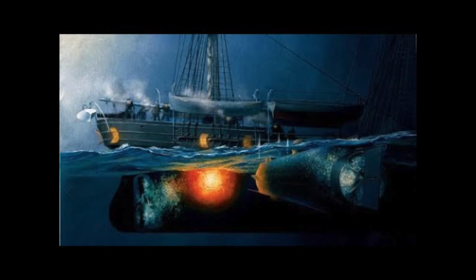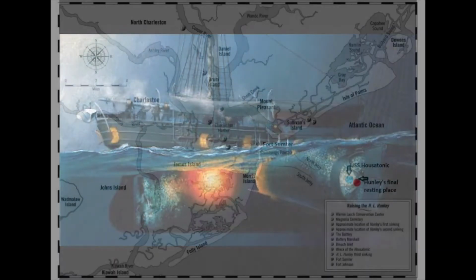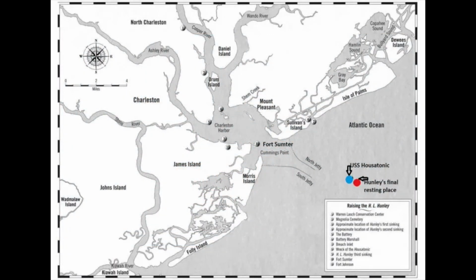The Housatonic was a Union ship. It was wooden hulled and steam powered. The explosion went off. It did sink the Housatonic. 5 Housatonic crew died. But we think the blast was so strong it killed everybody on the Hunley almost right away, and the Hunley disappeared.